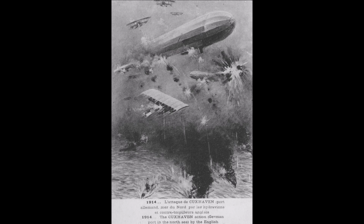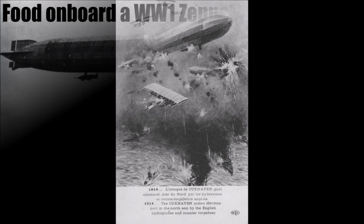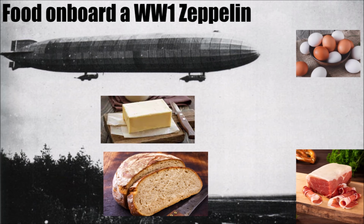There is not much food on board, because either they are back after 20 hours or never. The things they have on board are bread, butter, ham, a few eggs, a bit of chocolate, tea, coffee, and some cognac against the cold.